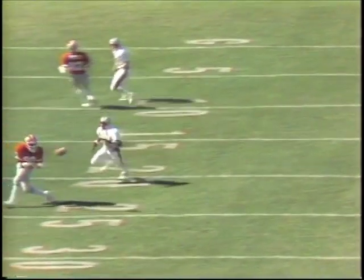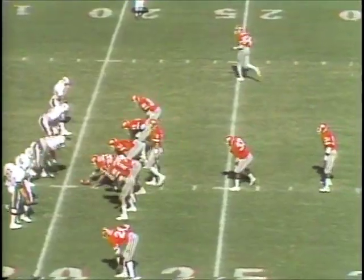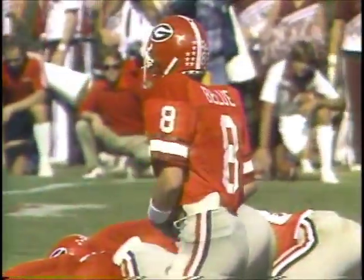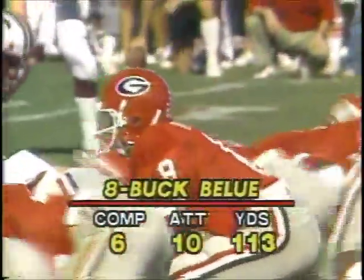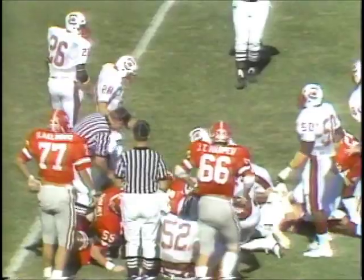Ballou comes back, rolls a little bit to the outside, finds his receiver. Perlott is a little bit off of him there, giving him a little cushion. He does get him down, though, not until he picks up about 9 yards. Ballou, 6 out of 10 for 113 yards in the ball game. Second down, 2. Walker up the middle, got a first down at the South Carolina 17.